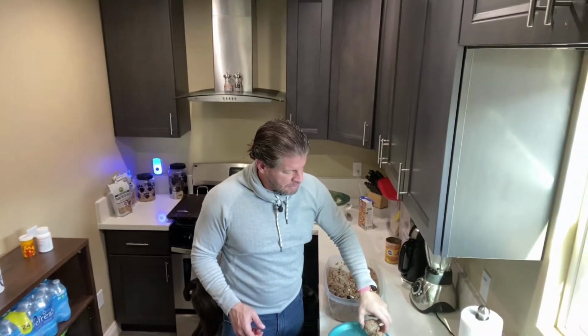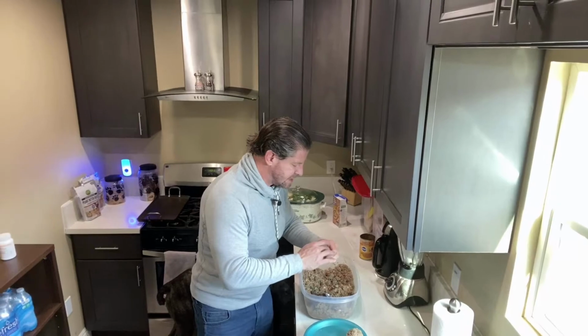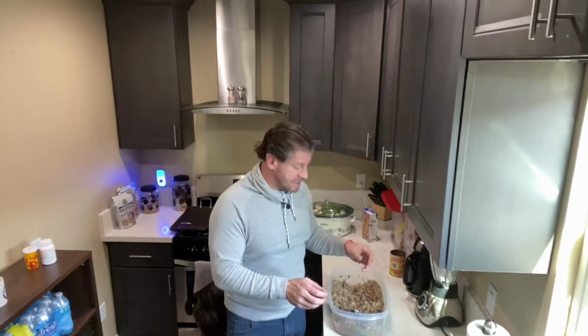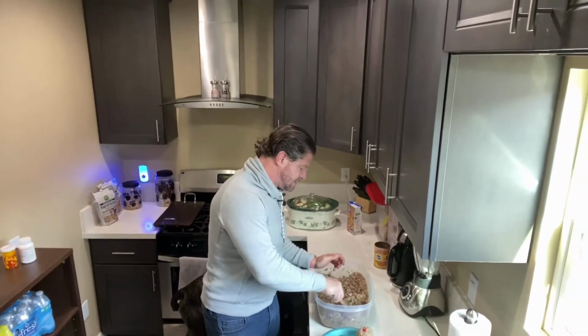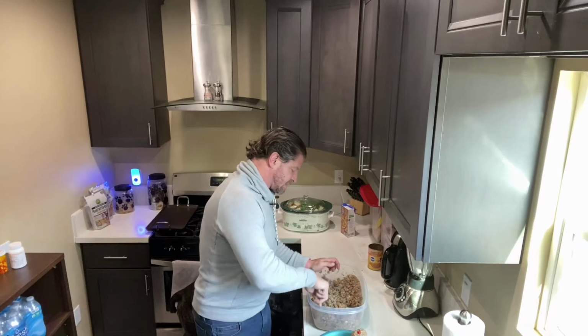So now you can see the red dots. That's the capsules of the zonisamide that we put in. And when you put that on your plate, you want medicine like that facing up. So you see which one has the medicine. And you make sure that the right dog gets the right medicine.